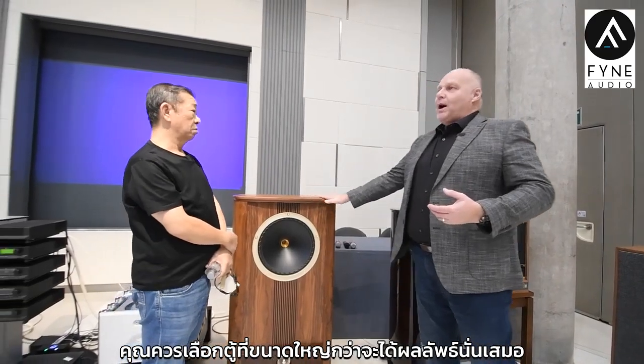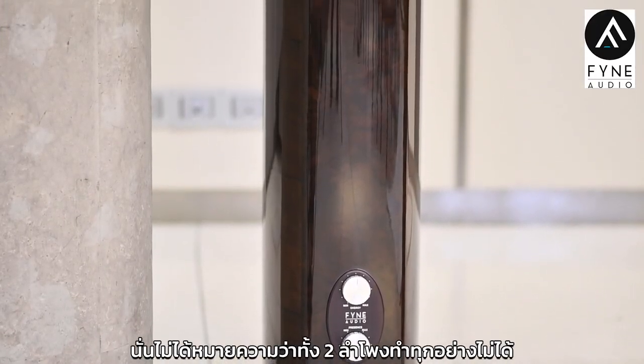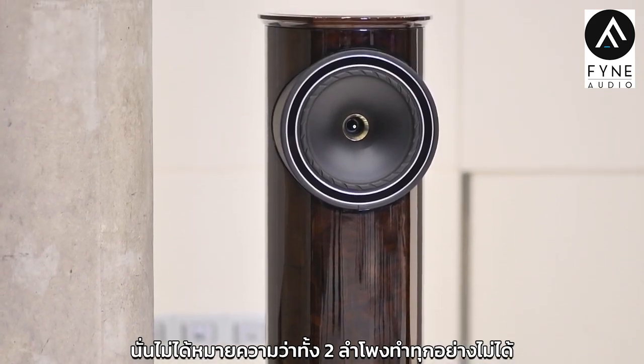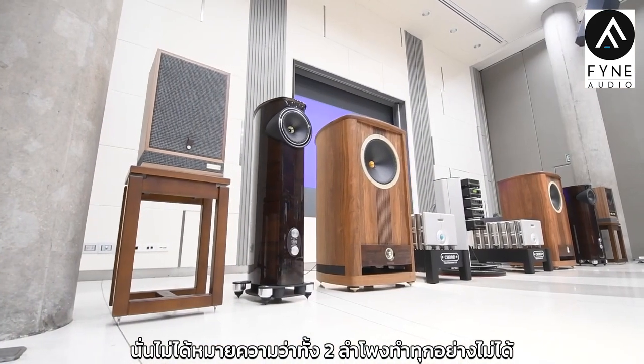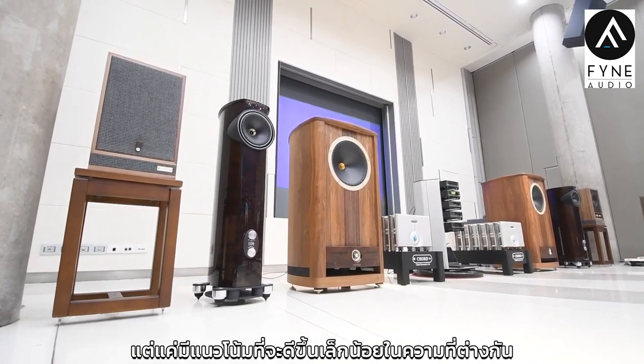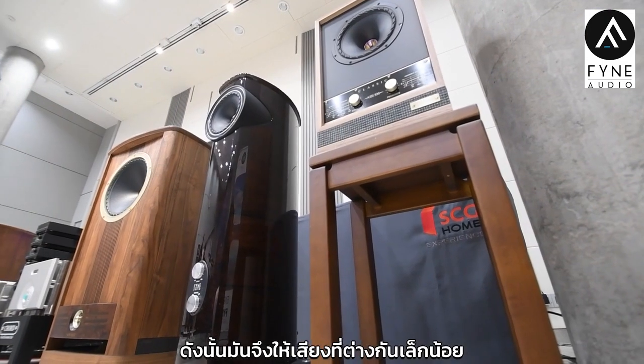If you are maybe playing faster, jazzier, more dynamic music, fusion, generally jazz, like I do, then generally speaking, people would probably go more towards the F1. That's not to say that both speakers don't do everything very well. At this level, they have to do everything very well, but they do tend to be slightly better in their respective areas of real strength. So it is a slightly different sound.